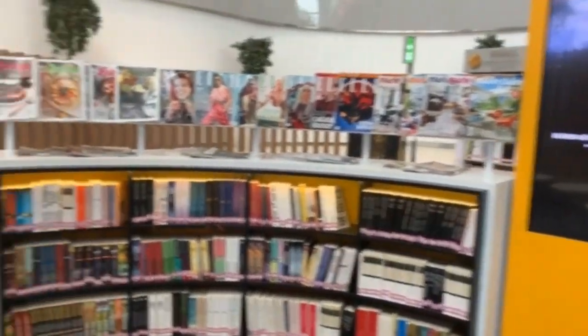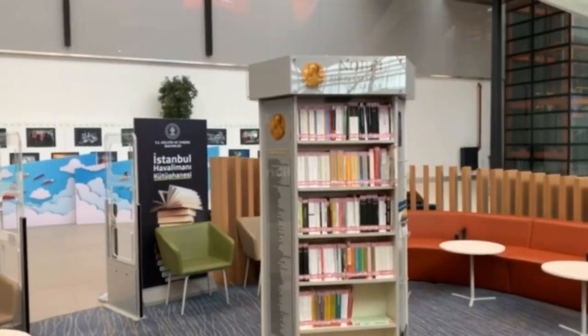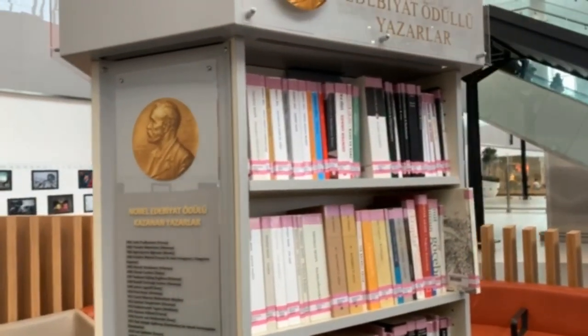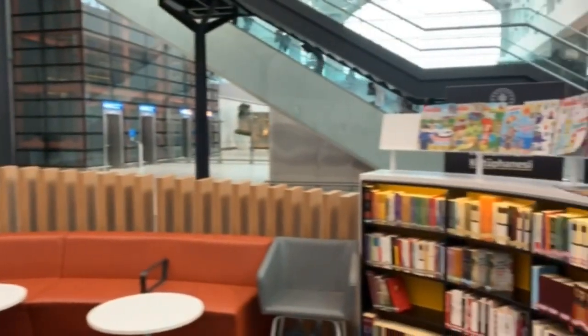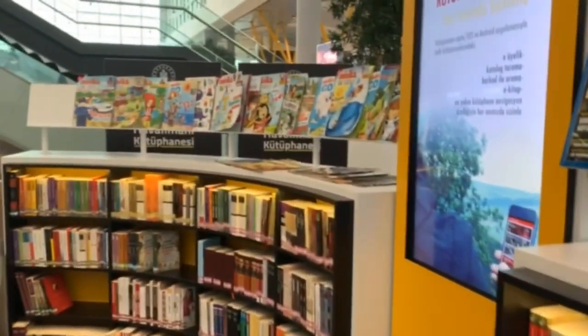And you can take a seat here, and if you have got a little bit of time to kill, you can read. Oh, there are more books over there. It's a very good idea. Nobel Prize winning authors. Oh, that's a very nice idea. So you can just take a book here. They've got lots of Turkish books, English books, magazines, and you can enjoy your free time reading here.